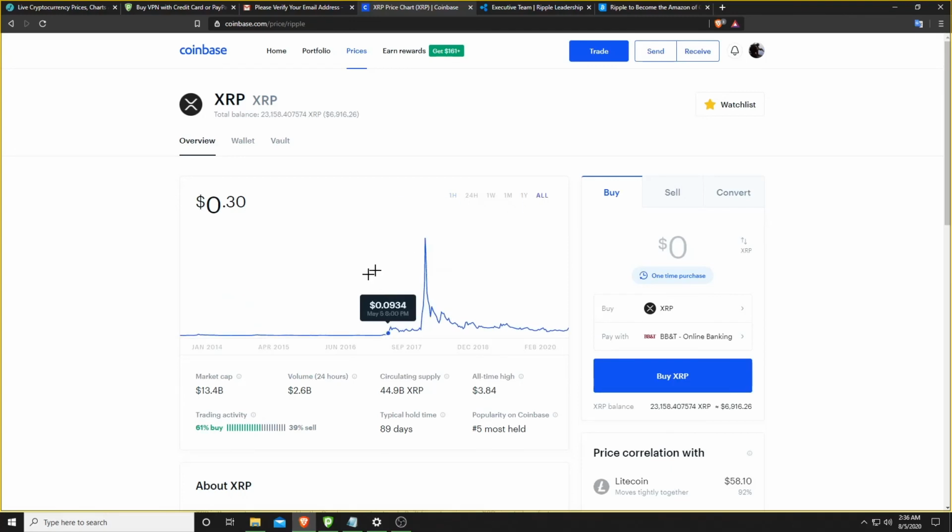Once this market realizes its full potential, we're talking $3, maybe even more. Imagine if you bought in here. Imagine if you were buying at less than a cent.